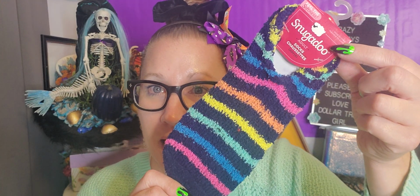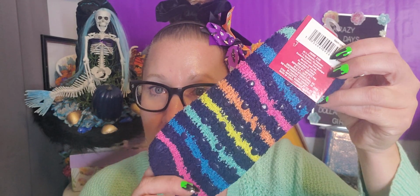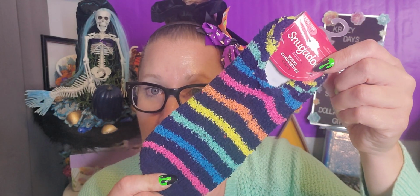So this was the last pair of socks that I found, and I love these because they're so bright and colorful, and there's the grippies on the back. So all four of those socks are really, really cute for a little basket to be made to stay home warm, cozy.